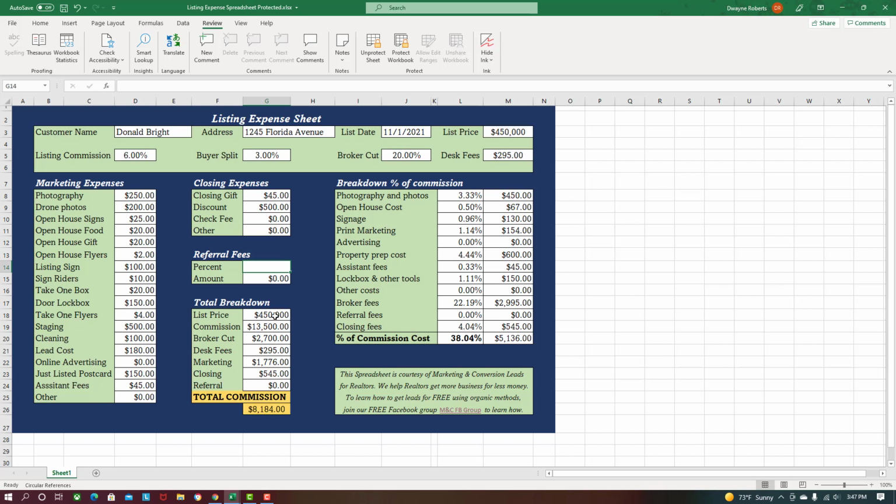So we have a listing price of $450,000, commission is $13,500, your 20% broker fee is $2,700, your desk fees $295, and surprisingly you spent $1,776 on marketing. Did you know you spent that much? See guys, it adds up. We buy all these things for our business, but then we don't really stop and add it up and apply it to the actual listing. And then at the end of the year, when we look at our total 1099 and we're like, where did all my money go? Well, we're going to go over here in a minute and we're going to see.